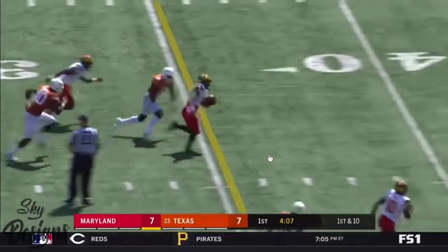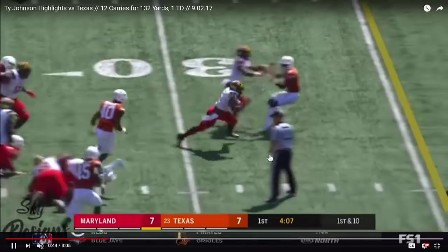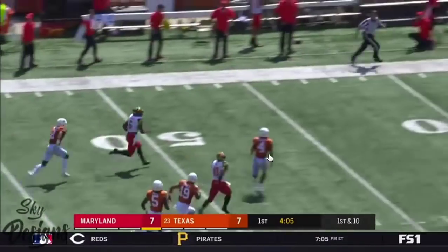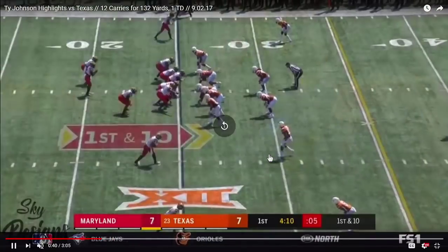I mean, you can really notice how explosive he is in that short area of the field within that first 5 to 10 yards. And it takes a safety with good leverage over the top to be able to bring him down eventually on this play.